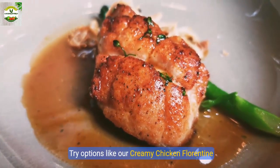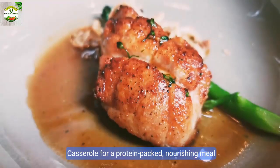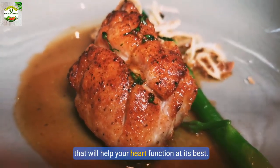Try options like our creamy chicken Florentine casserole and Tamari-Ginger meatball and eggplant casserole for a protein-packed, nourishing meal that will help your heart function at its best.